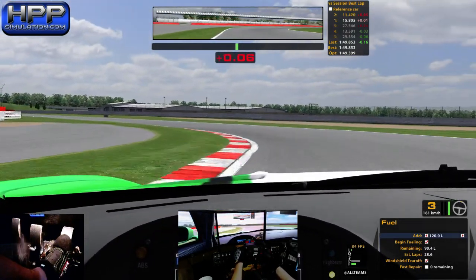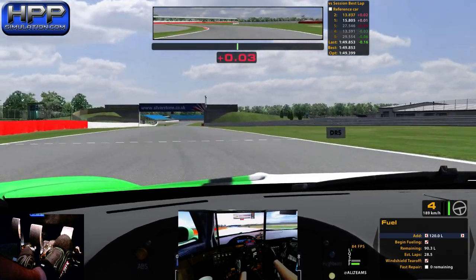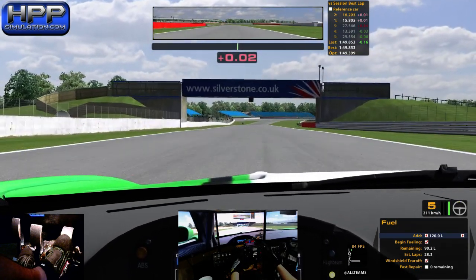I mean, it feels like it gets actually through the middle of the corner better than the McLaren, but that's probably because it's just getting into the corner better.